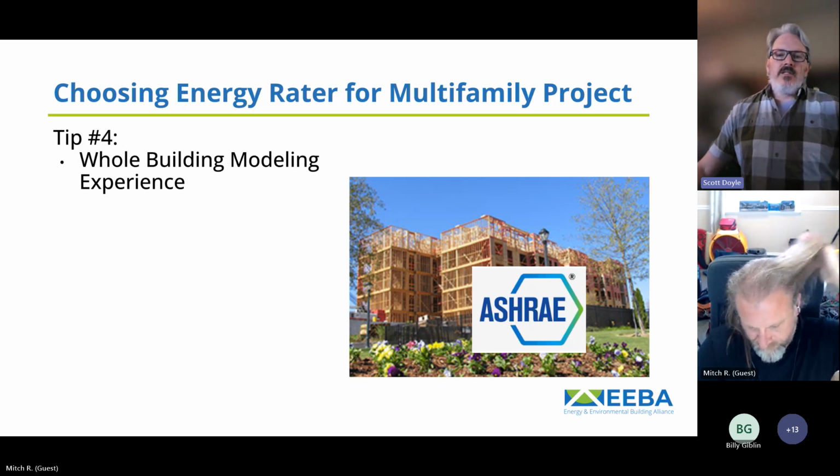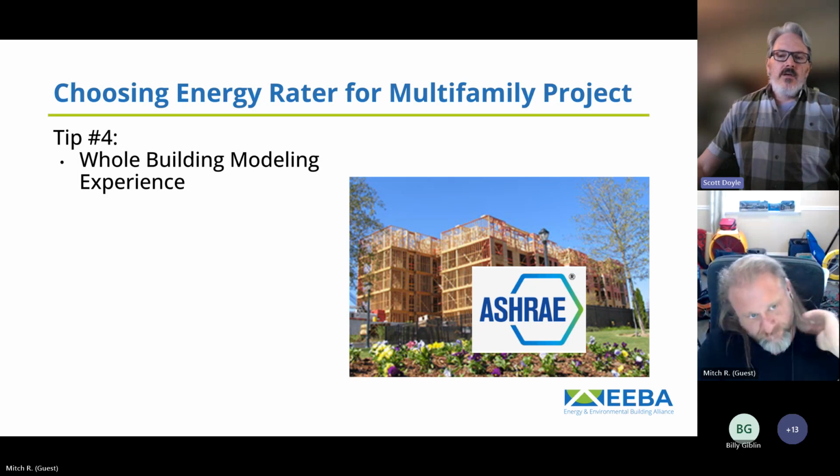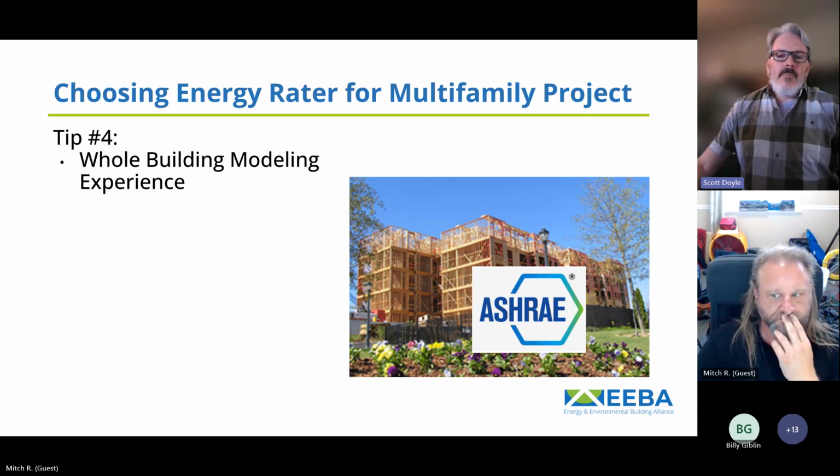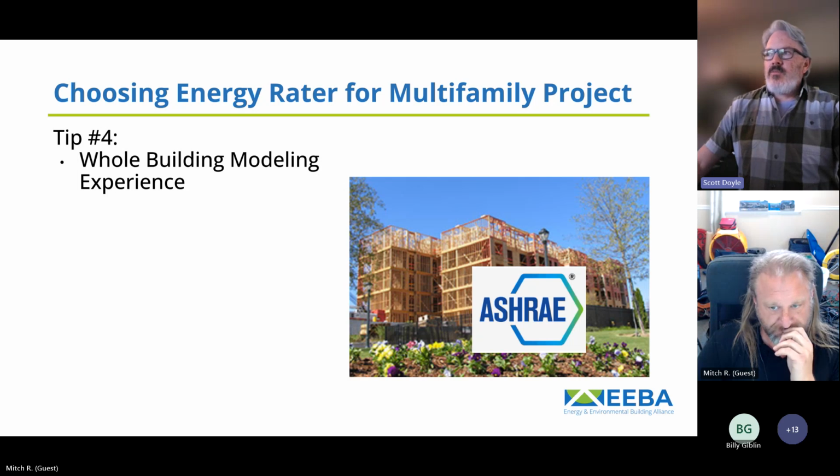But if you start getting into some of these large buildings, you might end up having to use a different path depending on which incentive program you're going for. And for that, you may need whole building modeling. As we mentioned, some energy rating firms have the capacity to do whole building modeling in-house. Some may have partnerships. If they don't have an answer to this question, and this is a need for your project, then you probably need to consider hiring a different energy rating firm.